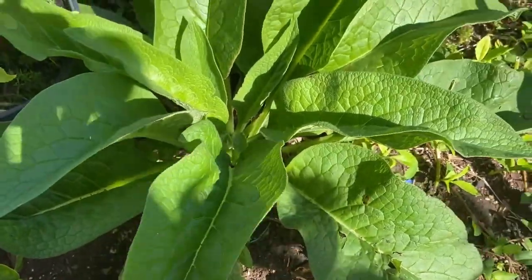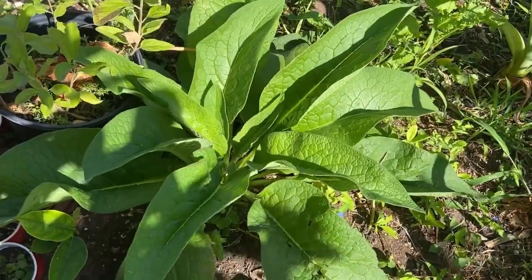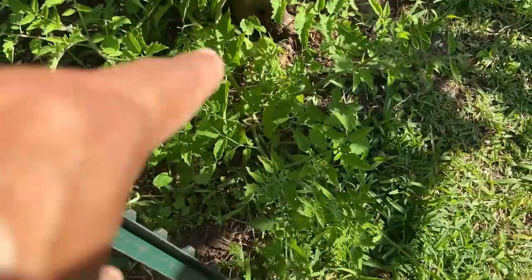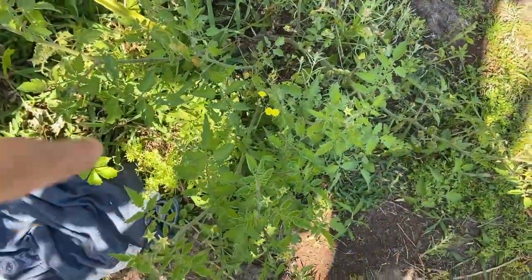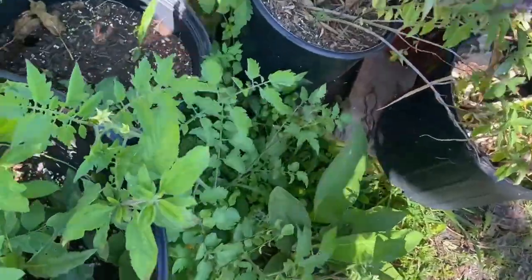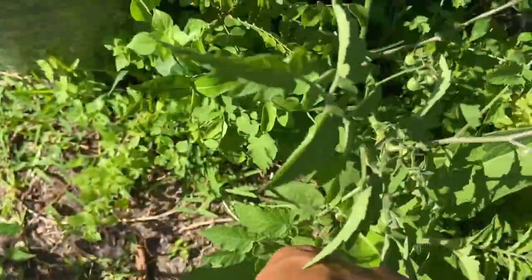Over here we have some comfrey. Look how big and nice this comfrey is. I've been spreading the comfrey all over the food forest. Look guys, more tomatoes right here growing. These are new plants. Show you some more. More growing right here. More growing right here. So I have so many tomatoes, guys. There's something I don't need to worry about for the whole summer: tomatoes. More growing right here.